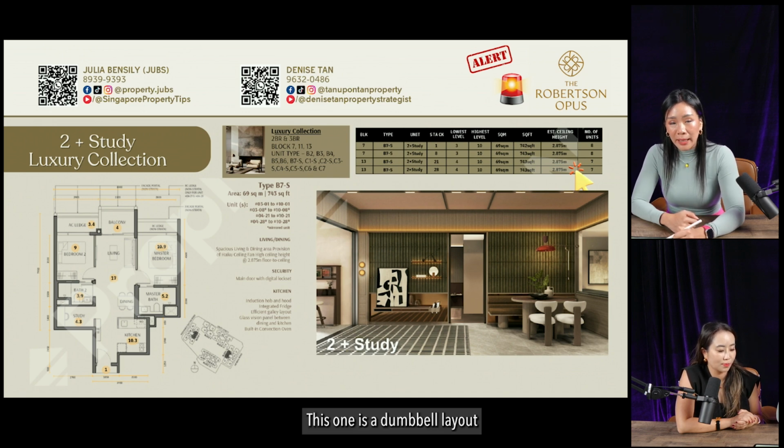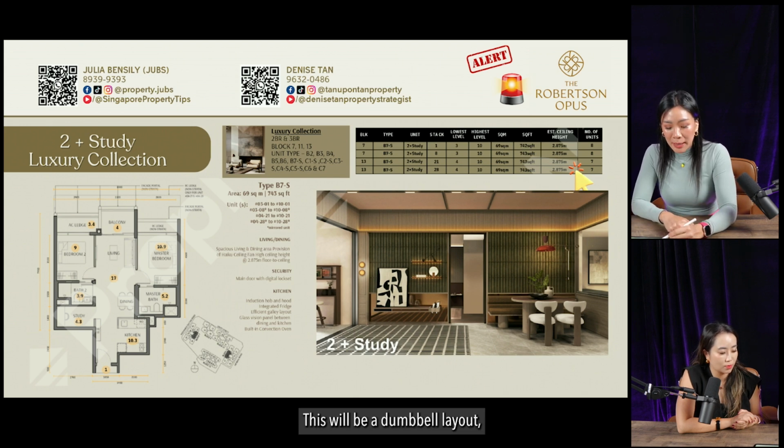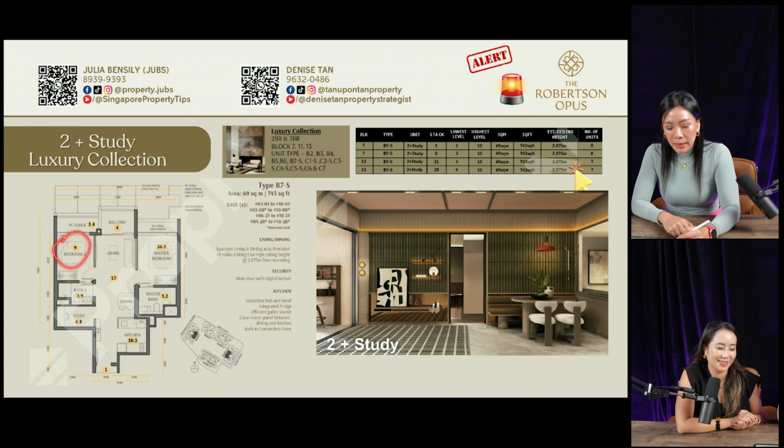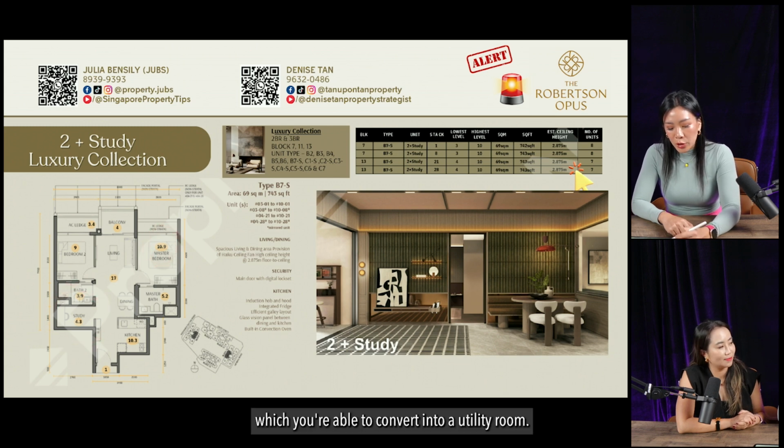This one is a dumbbell layout as compared to the previous one, which is bedrooms all tucked on one side. This will be a dumbbell layout, both facing each other. The common bedroom will also have a Jack and Jill bathroom, which allows you to split it into 2 master bedrooms on both sides. Only difference to note is that for this common bedroom, it's slightly smaller, standing at about 9 meters square, compared to the master bedroom, which is 10.9 meters square. You have a study here which you're able to convert into a utility room.